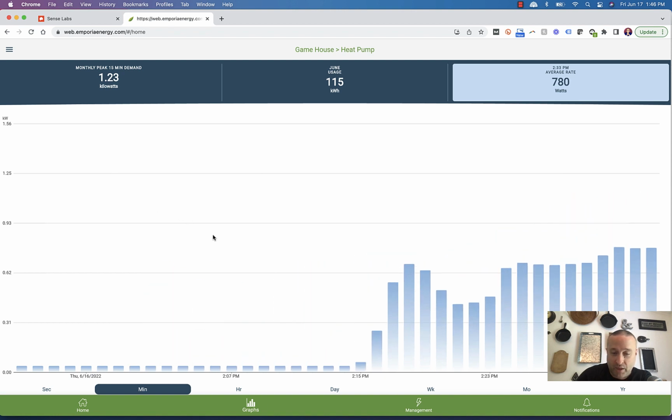And so it was 8 in the morning on a 95 degree day until 2:15 before the air conditioner needed to turn back on. So it took that long to come up 10 degrees. And this is a 90 degree day. And this house has an okay shell, but it's not great.